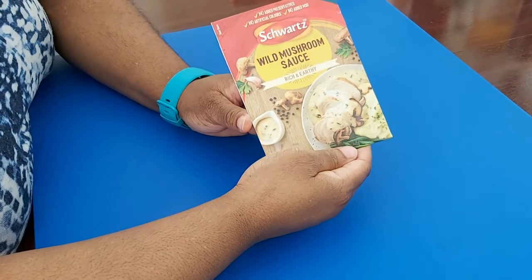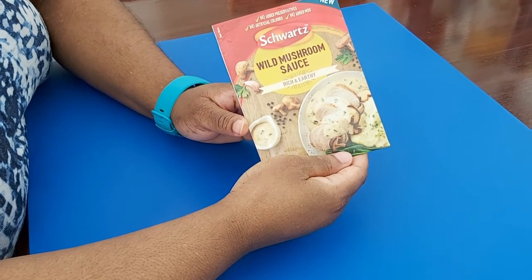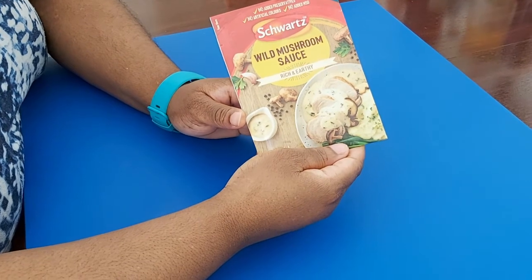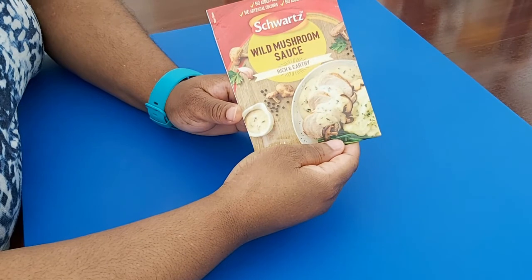And lastly, I've got this wild mushroom sauce. I haven't tried this one yet, but I am really, really looking forward to it. I love anything mushroom, so I'm hoping that this wild mushroom sauce has a good flavour to it. Let me know if you've tried this one or what you tried it with.